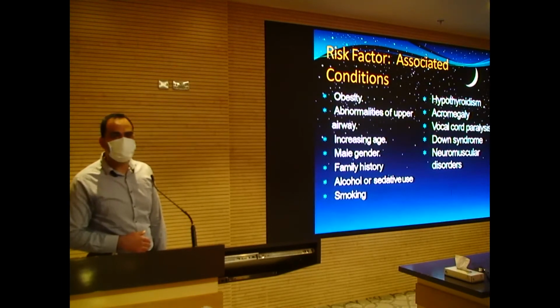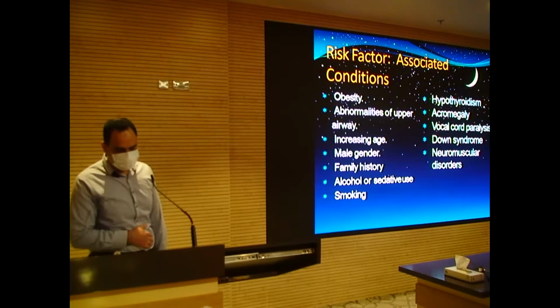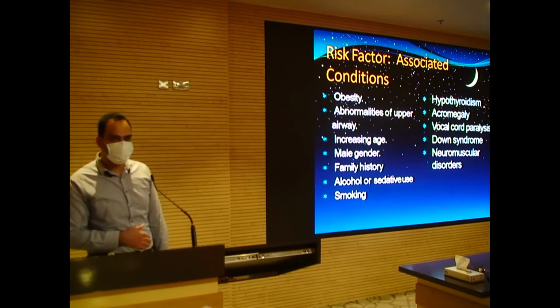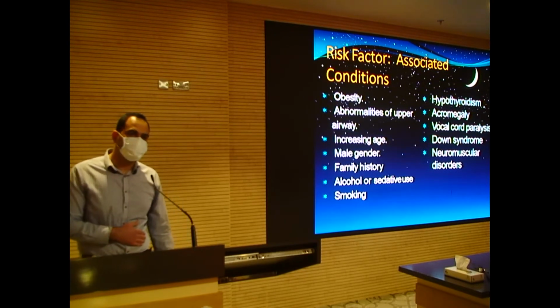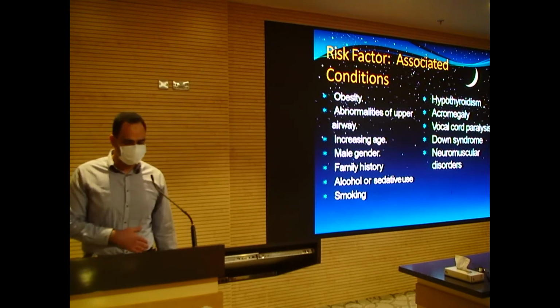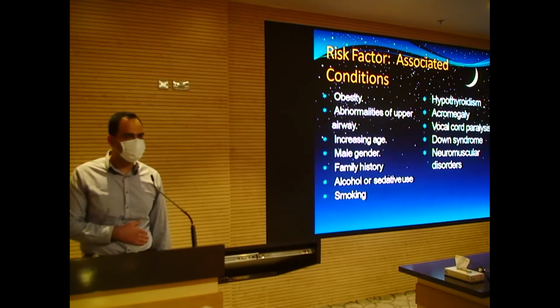Risk factors, I'm gonna just skip this part because it was mentioned by Dr. Manal. And as she mentioned, obesity is the biggest risk factor for sleep apnea, as well as abnormalities of the upper airway.